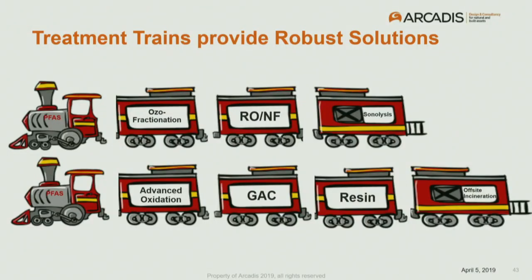And then similarly on top, when we used the ozofractionation technology to treat wastewater, we were able to get really good removal, but not really good enough for the discharge limits that we had to use at that time. So we added on RO and F to get to those really low levels of treatment that we needed. And then we used the ozofractionation concentrated waste as part of our sonolysis experiments to work on destroying that.